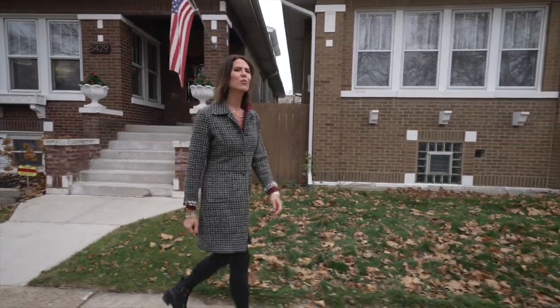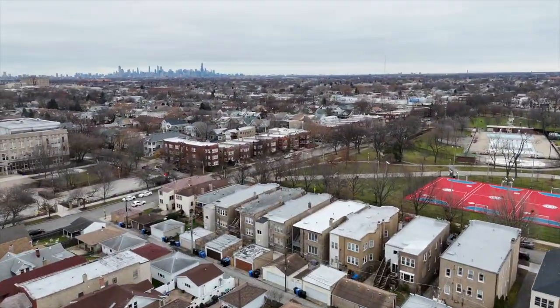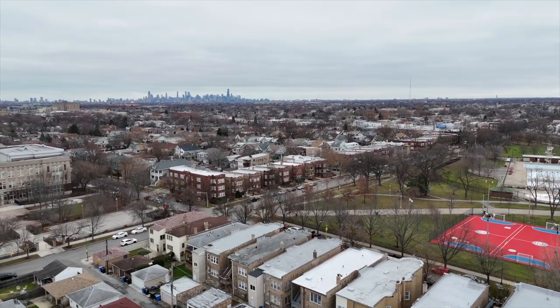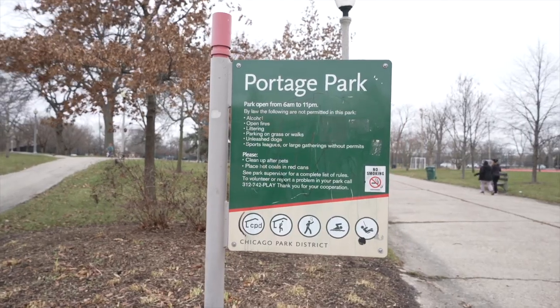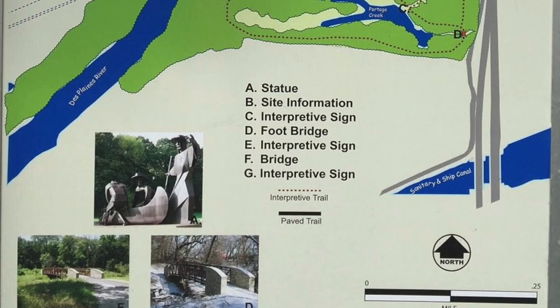We are here today in one of Chicago's historic neighborhoods, Portage Park. Portage Park is a vibrant neighborhood located on the northwest side of Chicago, just 9 miles from the Loop. The name Portage Park is derived from an old Native American portage that once linked the Chicago and Des Plaines rivers, lending historic significance to this amazing community.